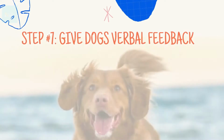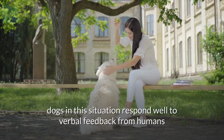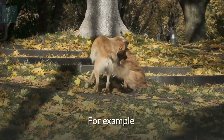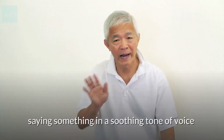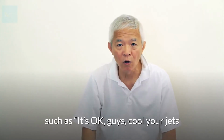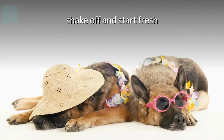Step 7. Give dogs verbal feedback. For the most part, dogs in this situation respond well to verbal feedback from humans. For example, if the dogs are getting too tense around each other, saying something in a soothing tone of voice such as, "It's okay guys, cool your jets," can help them to take it down a notch. Shake off and start fresh.